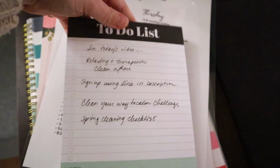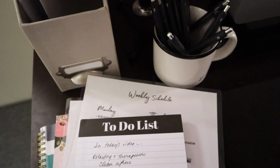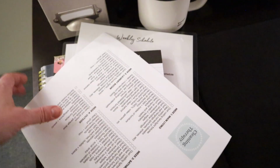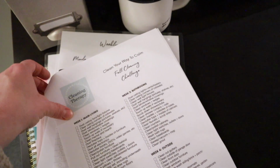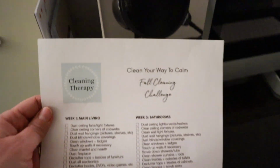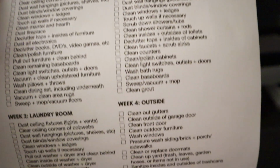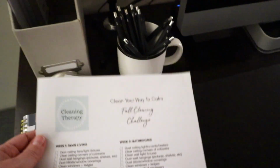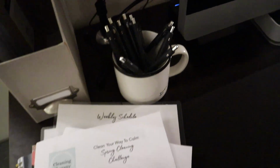But I also have this to-do list pad, which I really like in case I'm just running off somewhere and I need to write a few things down. And then I also have, these are just my spring and fall cleaning checklists. So this is just an example of what you're going to get when you sign up through my email. So that's what I'm going to send you, is this checklist. And that way you can keep track of how you're doing for your deep cleaning. And here is the spring one. So this is the one that we will be starting in February.